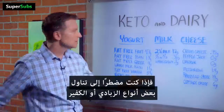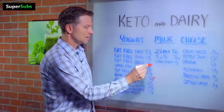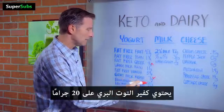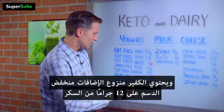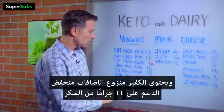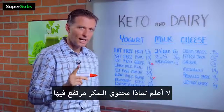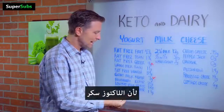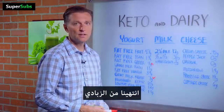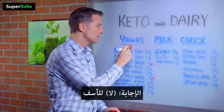So if you were forced to consume some type of yogurt or kefir, obviously this would be the best. This is the second best. If you were at gunpoint and you had to eat it, right? Look at this. Blueberry kefir, 20 grams. Wow. Low-fat plain kefir still has 12 grams of sugar. Low-fat plain kefir, 11 grams of sugar. This is lactose-free. I don't understand why it's high in sugar, but lactose is the sugar. It's way too high. So that's yogurt. Do you want to do yogurt on a keto? The answer is no, I'm sorry.